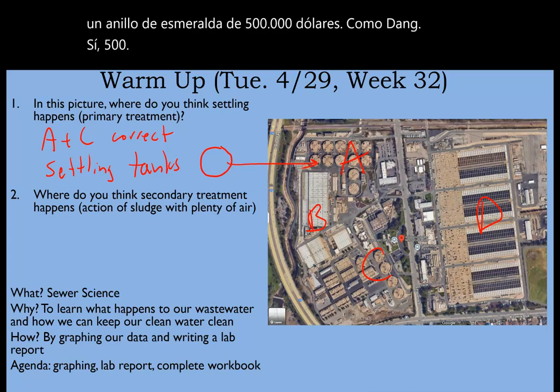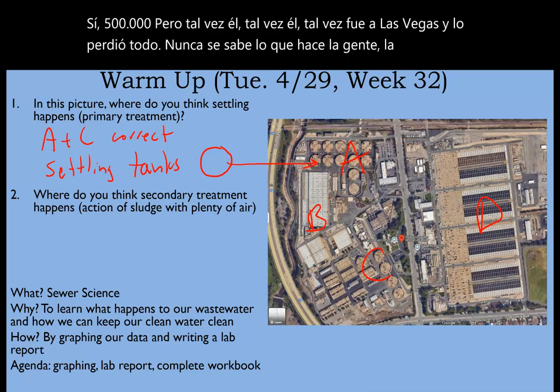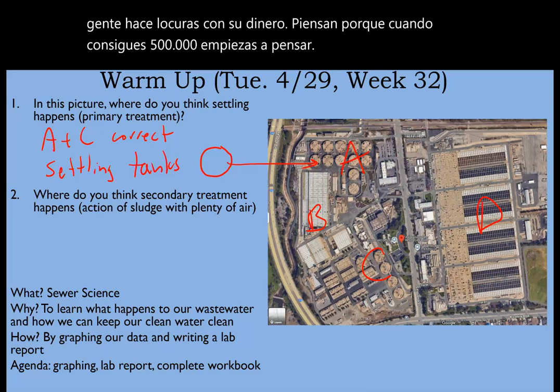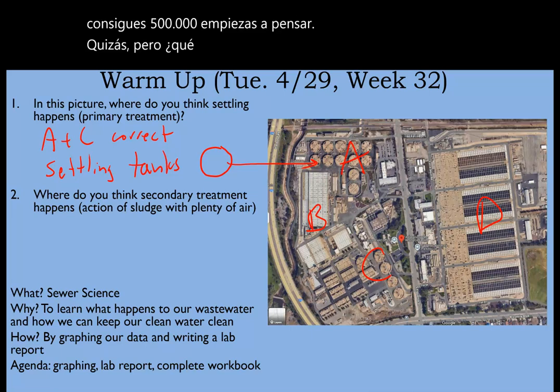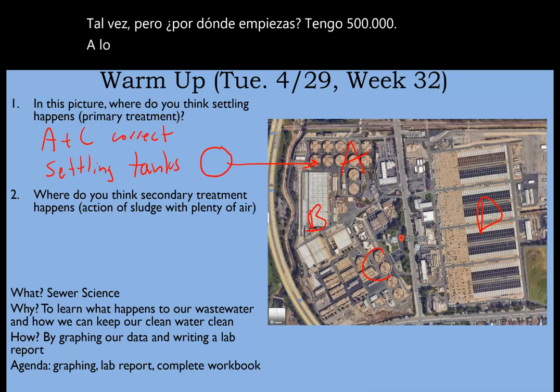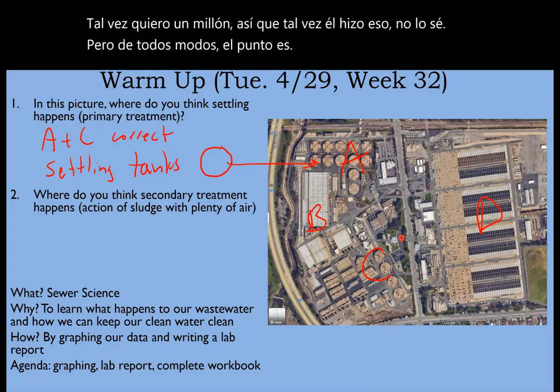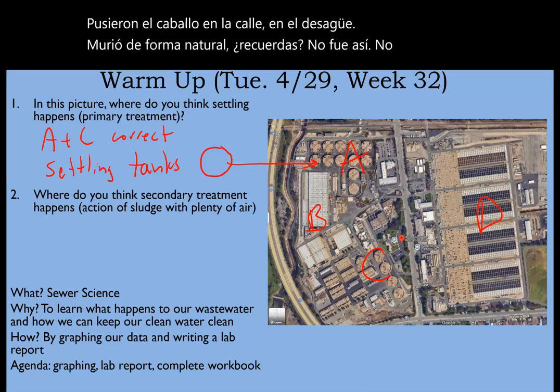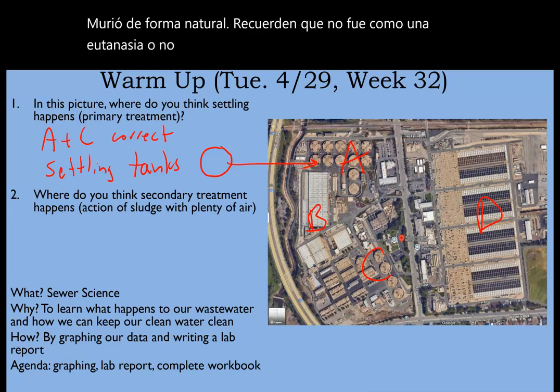Well, 500,000. But maybe he went to Vegas and lost it all, though. You never know what people do, right? People do crazy things with their money. When you get 500,000, what do you start thinking about? I have 500,000. Maybe I want $1 million. So maybe he did that. I don't know. Well, it died naturally. Remember, it wasn't like a euthanasia, or a horse murder. It was just a natural horse death.